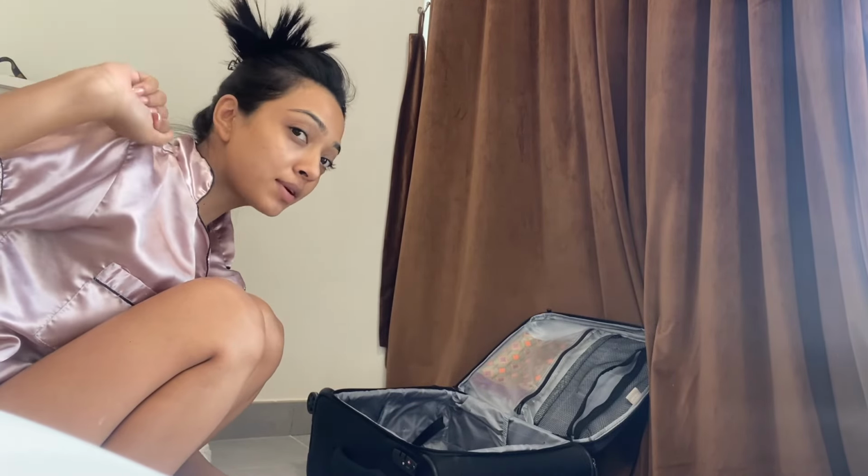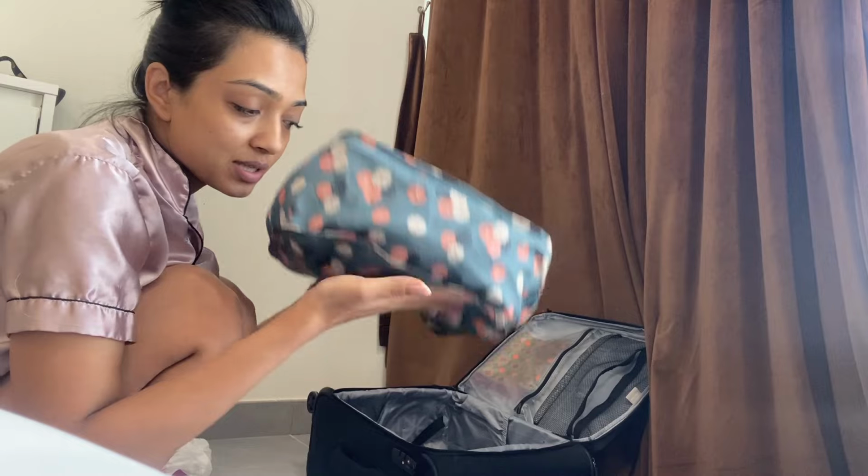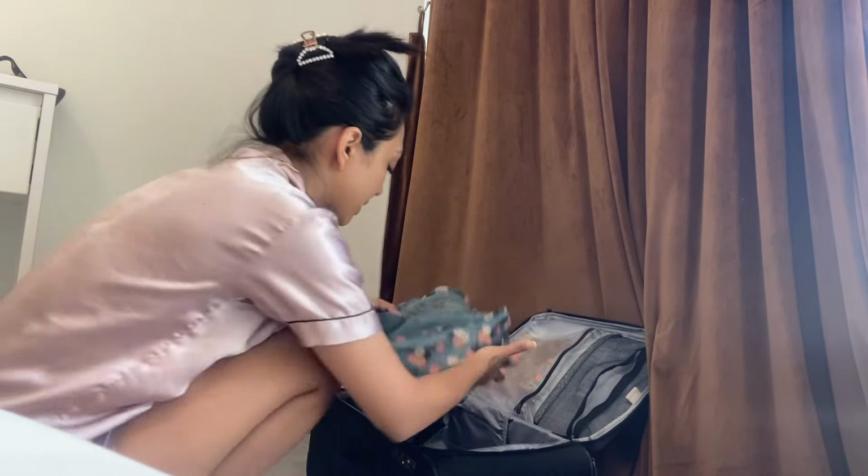Guys, everyone asks me what we carry in the bag, so I'm going to show you what we all have. First thing, your nightie with the slippers. So I have one night dress, one slipper, and then I have innerwear, obviously.